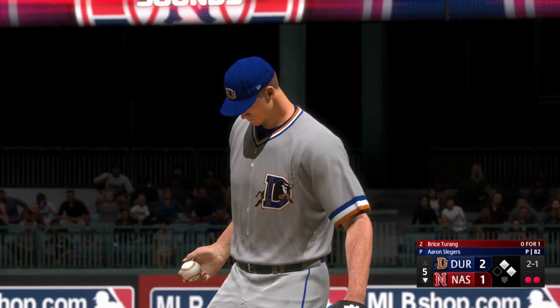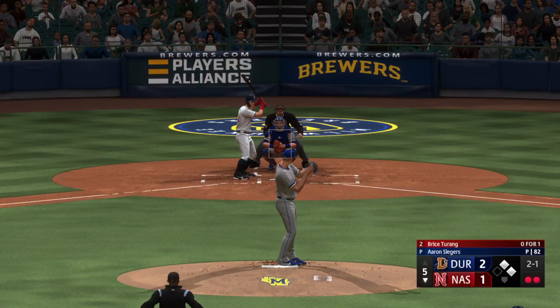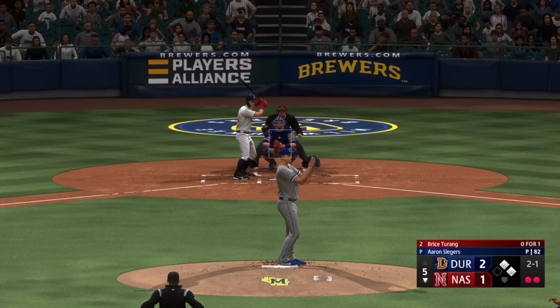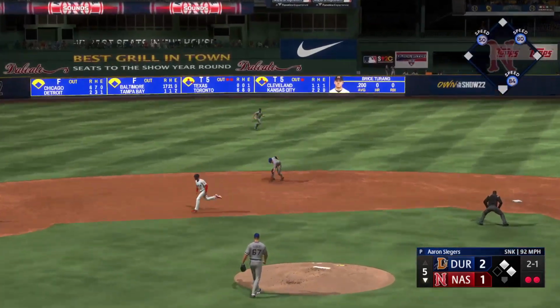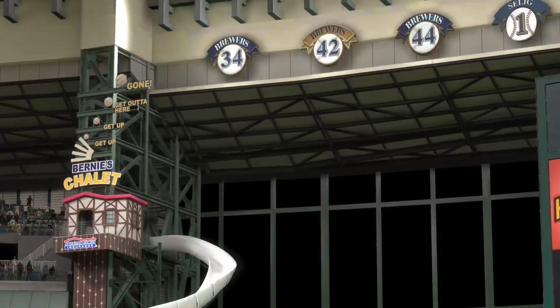Good spot for the hitter. Definitely has the advantage in this count with runners on. Look for him to be aggressive on this next pitch. Right-hander kicks, deals. Out to short. They take the force out. That ends the inning.